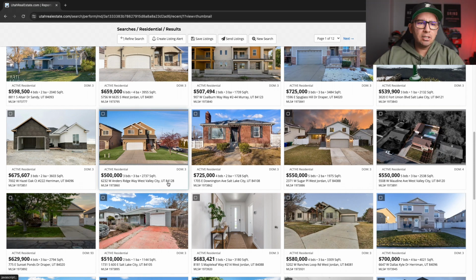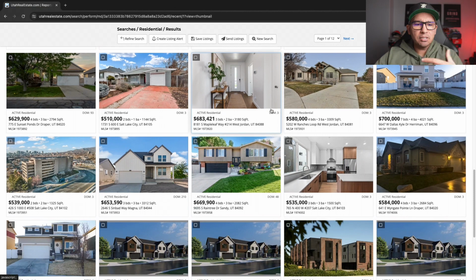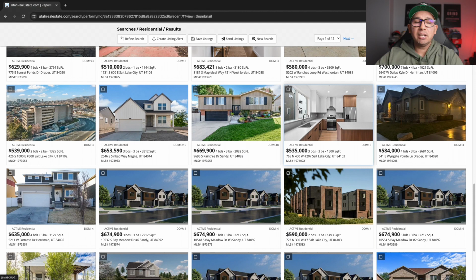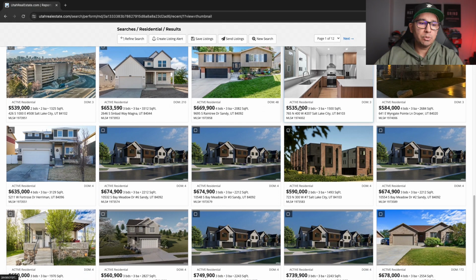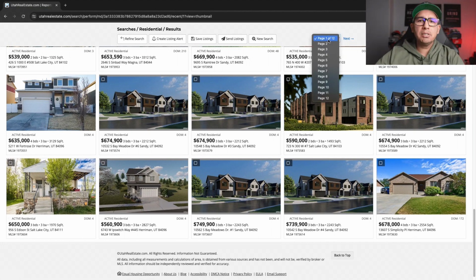But let's go ahead and take a look at some of the homes that have been sitting on the market for a little bit longer. Like I said, with these homes here, a lot of them are going to be single family homes in this price range. There are going to be some townhomes, probably not a whole lot of condos unless you're looking for something in a downtown area in this price range. But single family homes, there's going to be a lot of it, and that's what you're mostly going to be able to see here.